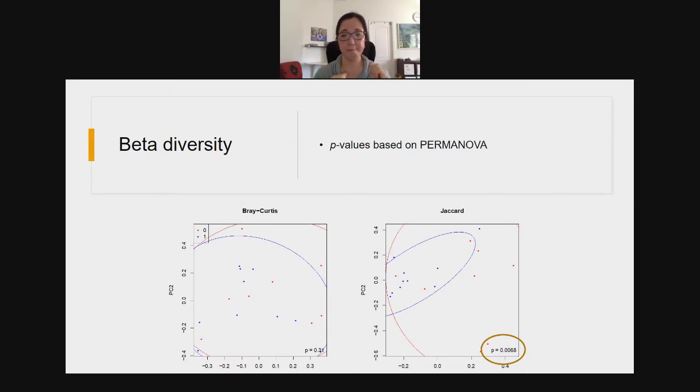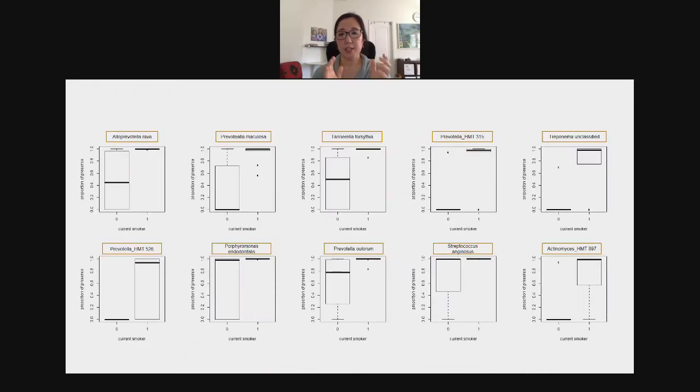Next slide, please. And these are the 10 bacteria that were significantly different. So basically, these 10 bacteria are much more likely to be present among the dual users than they are in the exclusive vapers. And when I looked at these taxa, many of them are associated with oral disease.